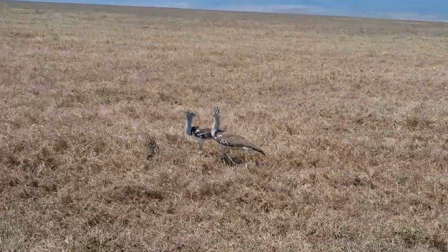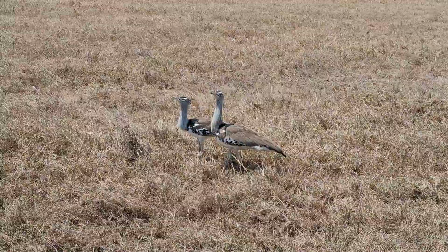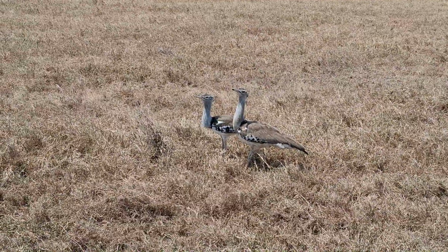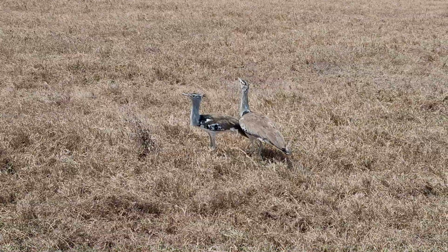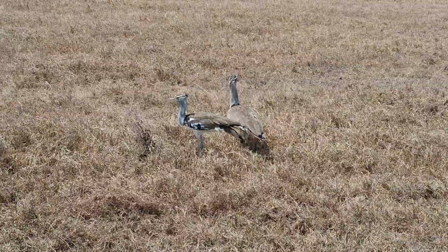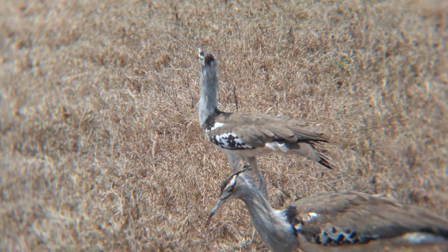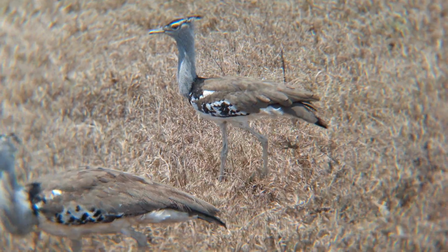Wow, this was amazing. We could spot the Kori bustards, and that too from such a short distance. And they were walking continuously near our vehicle. The Kori bustard is the largest flying bird native to Africa.